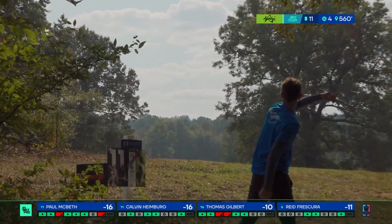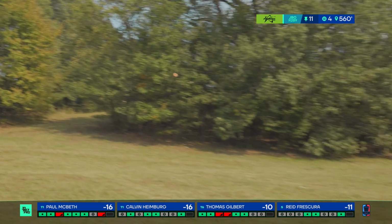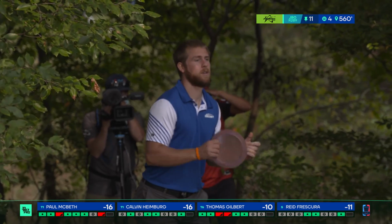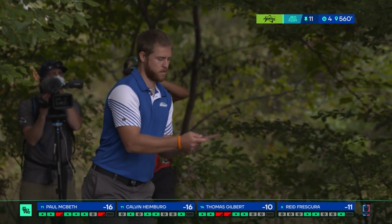Player like Calvin can go as high as he really wants. That one's just kind of mid-height, but that was a fairway driver to compensate for not going a faster disc would have put him too close to that tree line. That was a really nice shot.